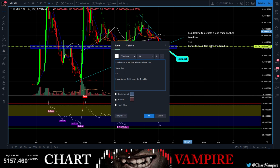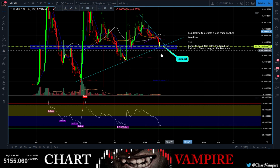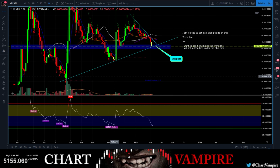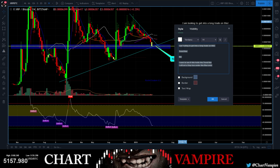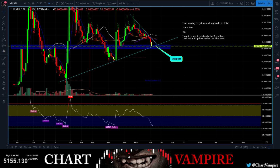Also, I will set a stop loss under the blue area, right? So this is kind of important. I'm going to show you, right? Let's scoop this up here. I'm going to put this in, and then I'm going to be done here. Okay, and then what I'm going to do is let's grab this.